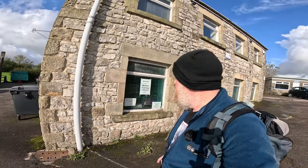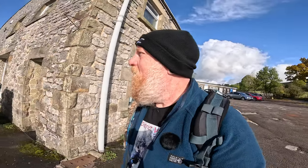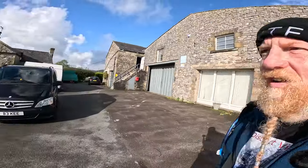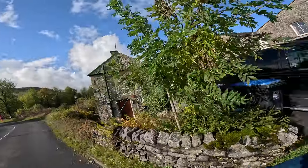Here we are in Glutton Bridge. That way is Gluttondale, but really interesting. This is the home of the British Caving Library. Good a place as any to have it, I suppose. And then there's an actual working phone box over there. Not many left that have a phone in them. Most of them now have defibrillators. We're just gonna walk along here and then head along the track ahead of me towards the magnificent Dragon's Back.